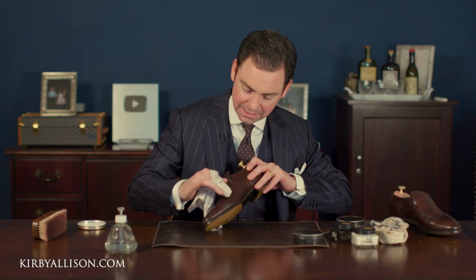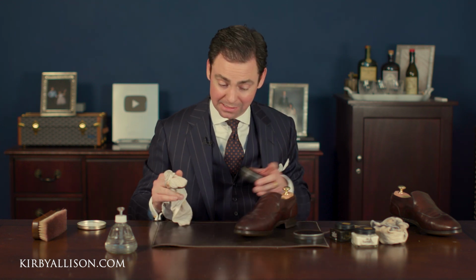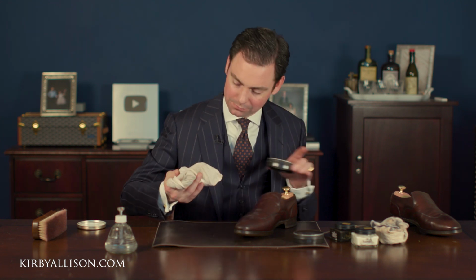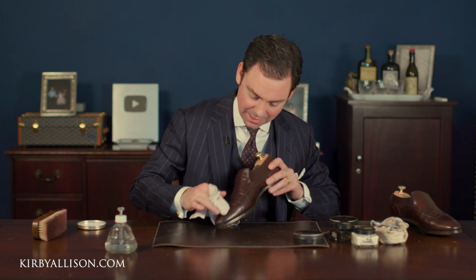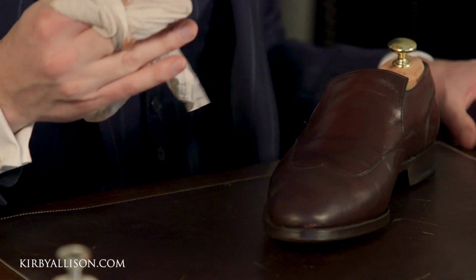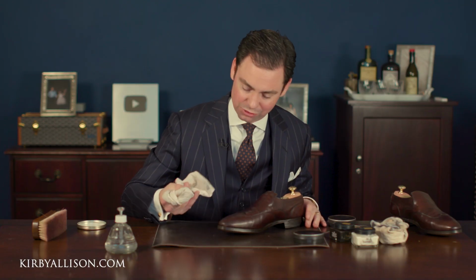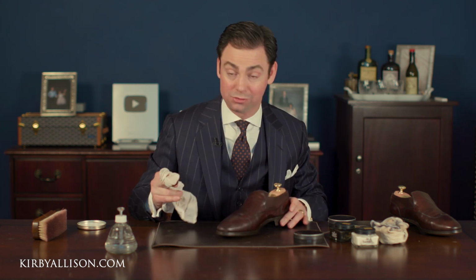I'm focusing on the toe cap, but I'm just going to run it slightly past it. Not much, but you want to blend the mirror shine. You don't want it to just have a hard kind of barrier or edge. But you certainly want to focus on the cap. And the reason is because the toe cap is hard countered. What that means is that there's a hard piece of leather placed in between the upper and the interlining of the shoe to give it that firm structure. And without that, any type of high shine would really just crack as soon as the leather flexes.